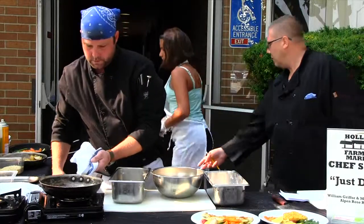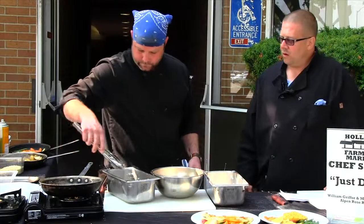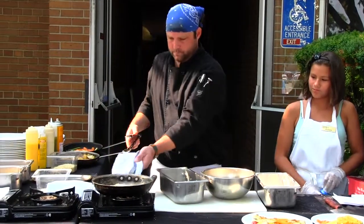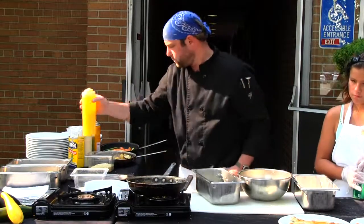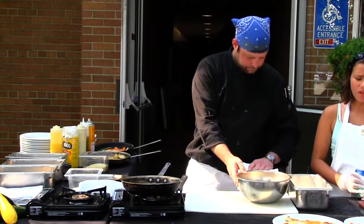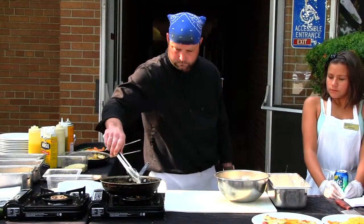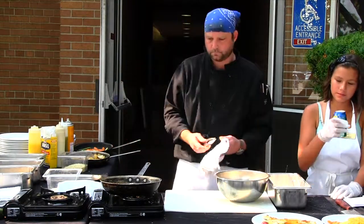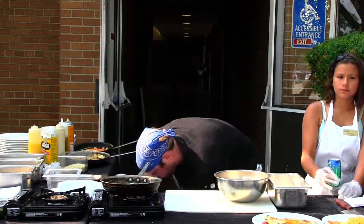All right, nice hot pan. Here we go. Beautiful. That's the sound I like to hear. So this dish will cook literally maybe 6 minutes from beginning to end. Start off with a hot pan. Same basic procedures as far as seeing it starting to brown around the edges. A little bit of lemon butter on it, and very good dish.